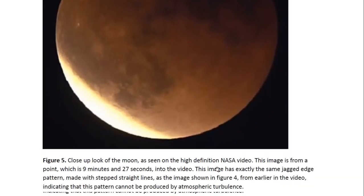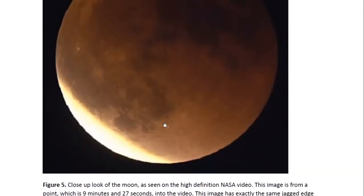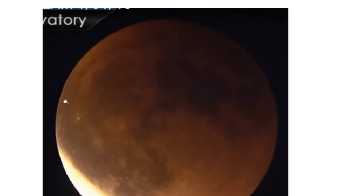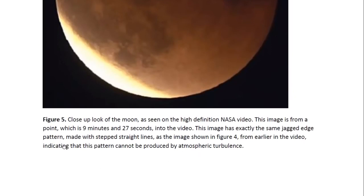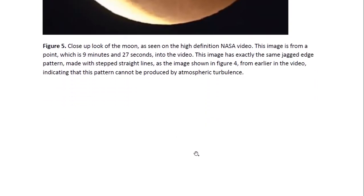Then if we look at the image, this one is from 9 minutes and 27 seconds. We see exactly the same jagged edge made out of straight lines and steps. No roundedness apparent, just a repetition of the pattern and these straight lines and the little steps. It's exactly the same edge that we saw in the image from 2 minutes and 15 seconds. So this means that this pattern cannot be produced by atmospheric turbulence. It is there in these two images, and if you watch the video, it's there between the two images.